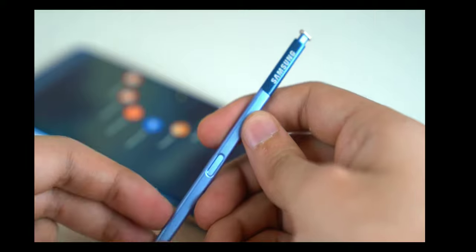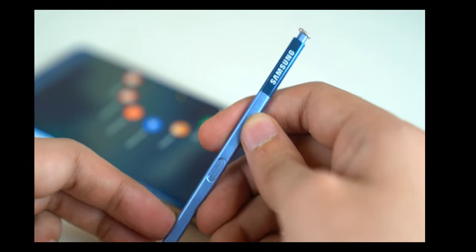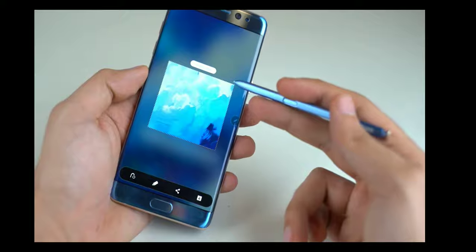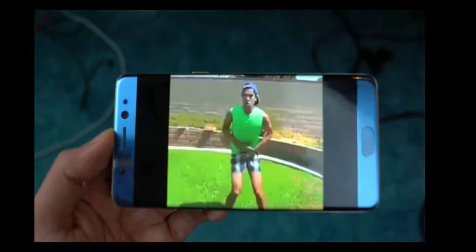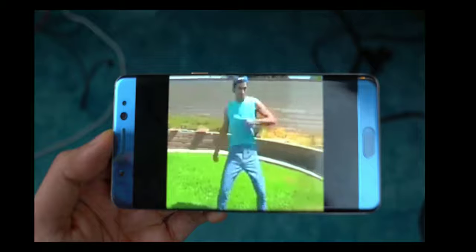Now, the S Pen that comes with the Galaxy Note FE is almost as good as the pen that you get with the Note 9, minus the Bluetooth features. So you get all the tools you need, from creating a simple note to the Smart Select feature, which allows you to select a certain area on your screen, and you can basically take a screenshot or even make a GIF of that particular area. It still has the main features, just the Bluetooth is missing.